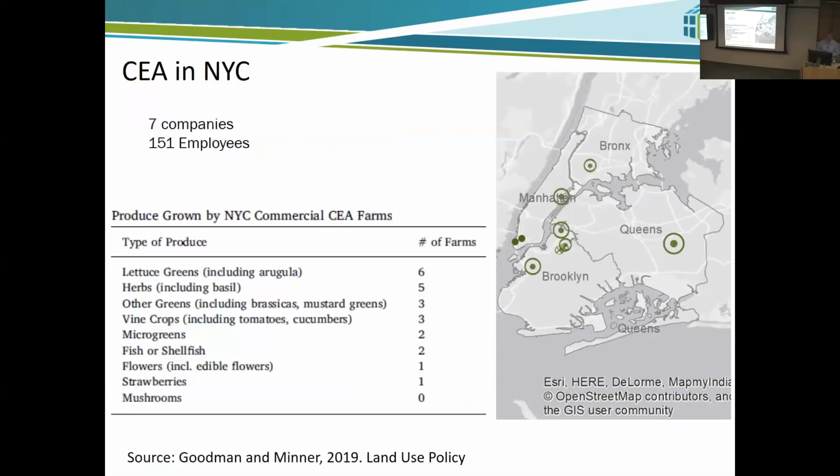One of the things that she looked at is commercial farms versus nonprofit farms in controlled environments. She was able to find examples of 7 companies that are commercial CEA farms in New York City, largely producing lettuce and leafy greens and herbs. And then some of the other crops that show up are microgreens, fish or shellfish, edible flowers, one growing strawberries.